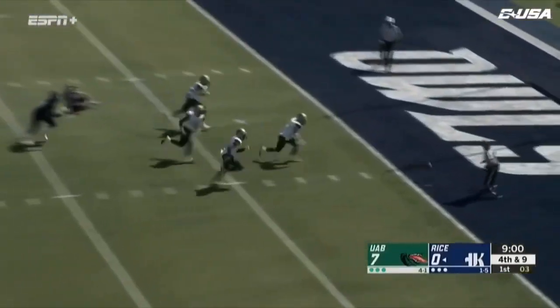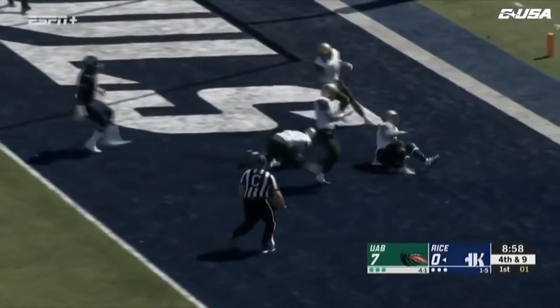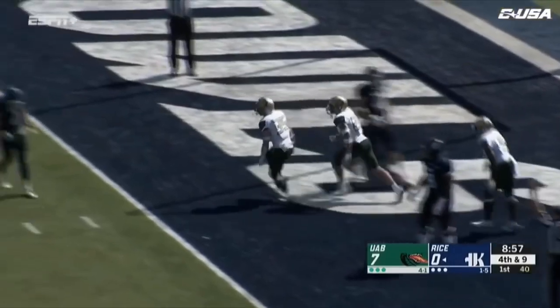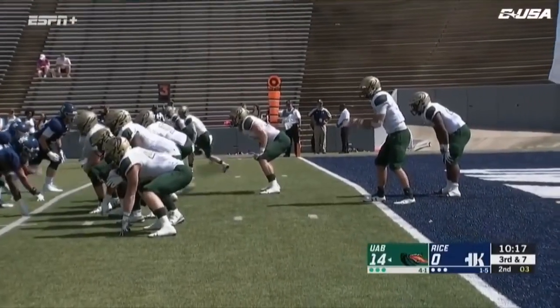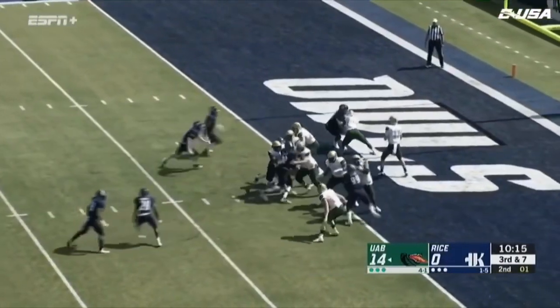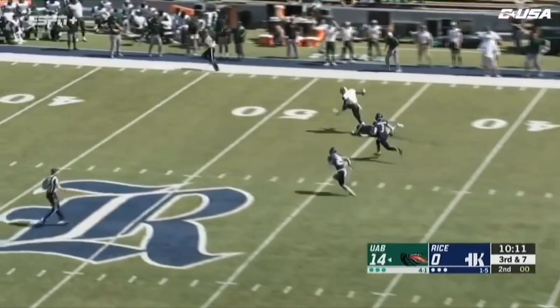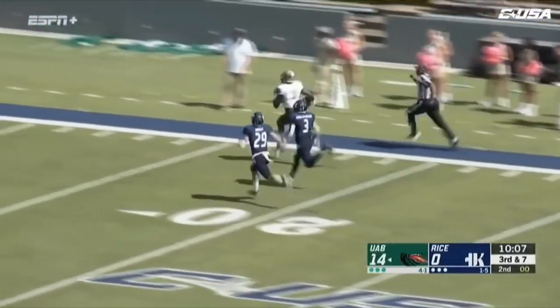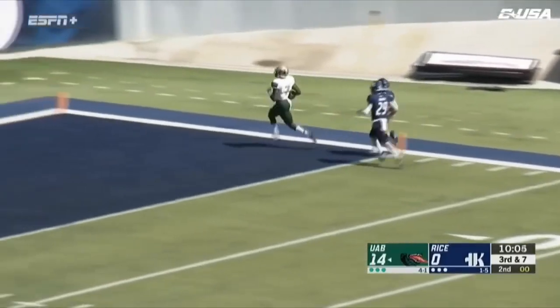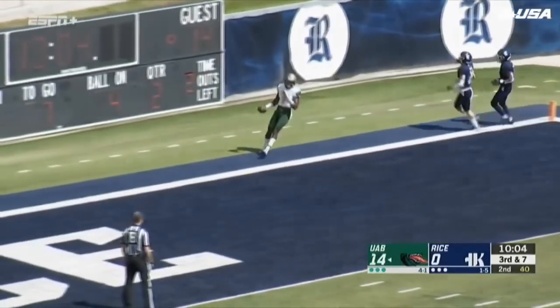Blocked. Only white jerseys around the football. UAB touchdown. Early to throw. Blitz coming. Going deep. Catch made and breaking free. It's Ubosi down the sideline, 96 yards.